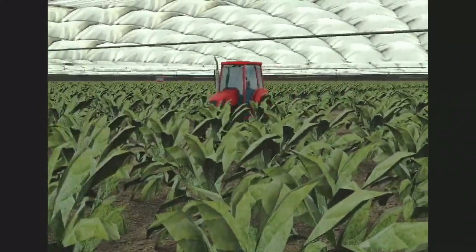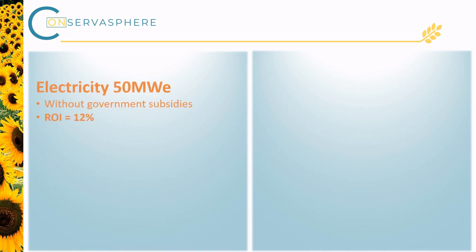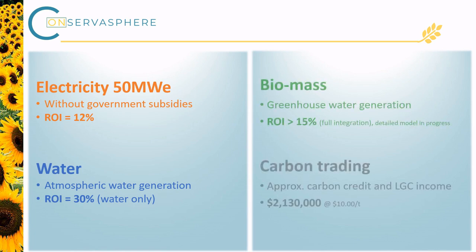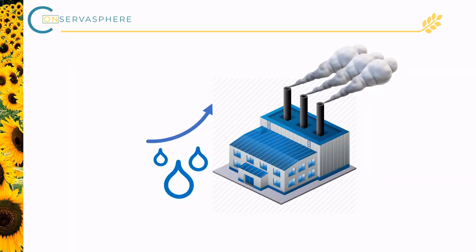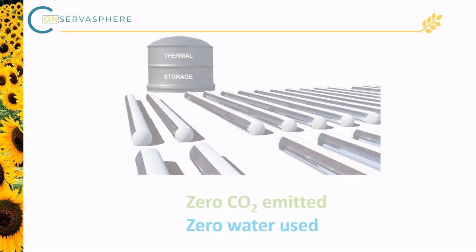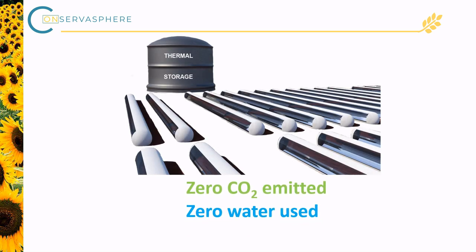Modelling of a 50 megawatt electric plant with 12 hours thermal storage shows an ROI of 12% without government subsidies. Water generation from atmospheric air shows an ROI of 30%, and a fully integrated Conservasphere an ROI of 15% or more. Compared to water-hungry, CO2-emitting coal-fired electricity plants, Conservasphere will use zero water and emit zero CO2, and it will produce water that will grow CO2-absorbing biomass.